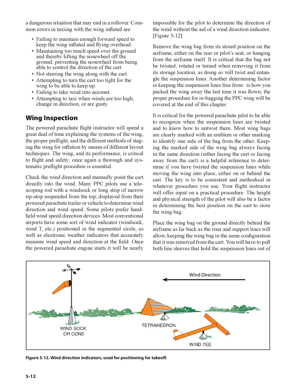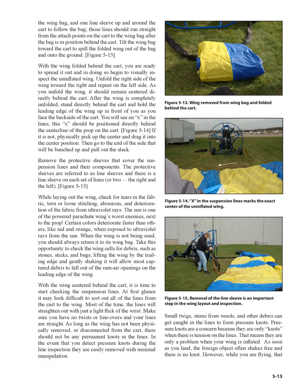The height and physical strength of the pilot will also be a factor in determining the best position on the cart to store the wing bag. Place the wing bag on the ground directly behind the airframe as far back as the riser and support lines will allow, keeping the wing bag in the same configuration that it was removed from the cart. You will have to pull both line sleeves that hold the suspension lines out of the wing bag, and one line sleeve up and around the cart to follow the bag. Those lines should run straight from the attach points on the cart to the wing bag after the bag is in position behind the cart. Tilt the wing bag toward the cart to spill the folded wing out of the bag and onto the ground.